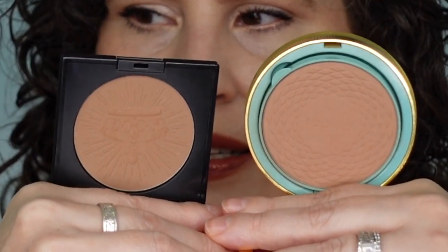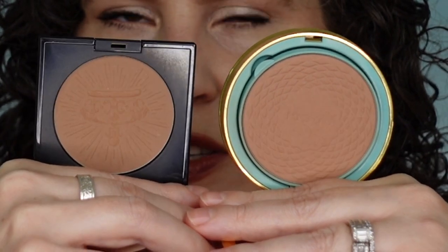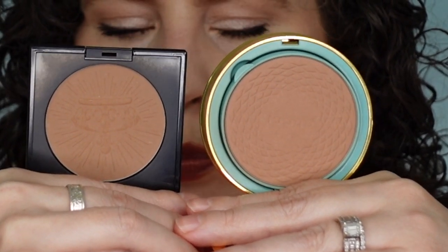If we look at them side by side, this one's a little bit pinkier. This one here is a little bit more bronzy, but they both have the most seamless, easy to blend finish. These are easy for me to use. I take a large fluffy brush. This is the Unit 301. This is a synthetic brush, but it's made like a Fude brush. It's really nice. I just use this all over the face.